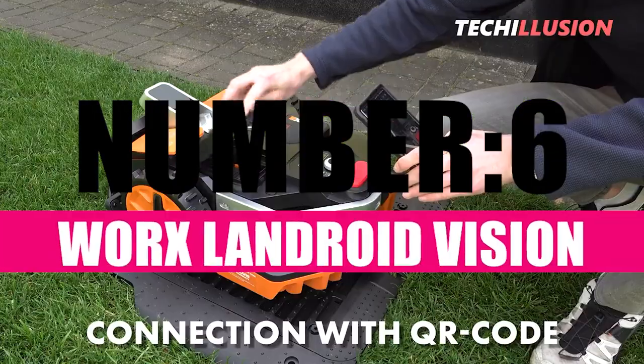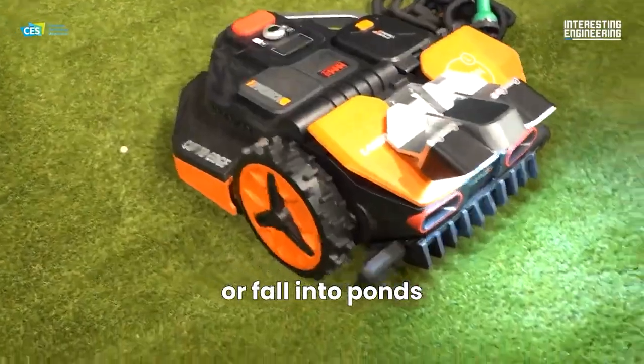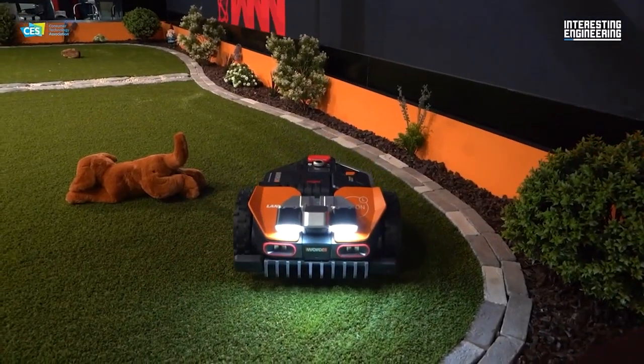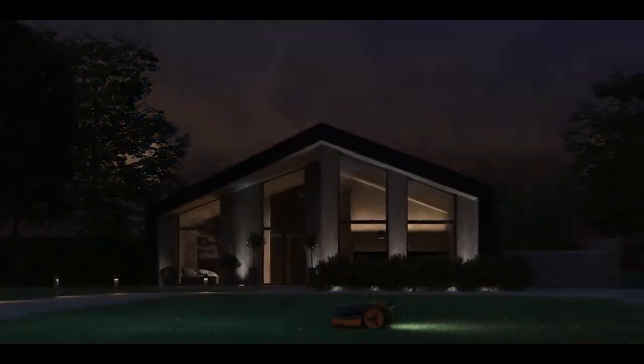Number 6. Worx Landroid Vision. This robot mower uses pre-trained AI to cut grass and navigate around obstacles, making lawn maintenance effortless. Having covered over 426 million kilometers in mowing distance, it boasts a proven track record.